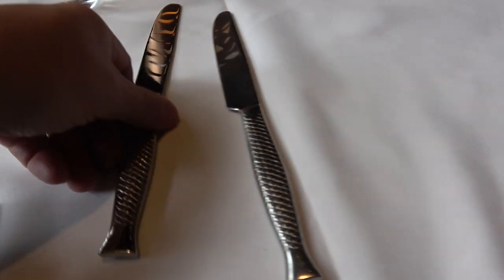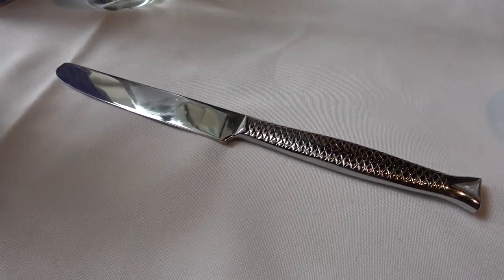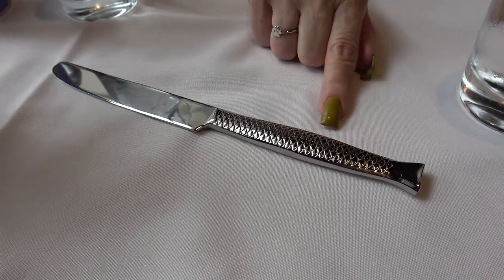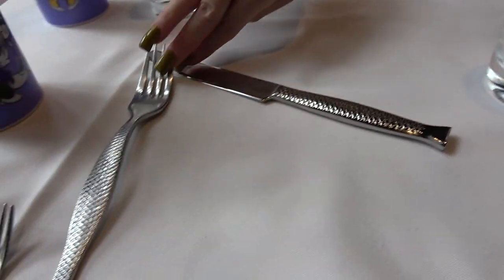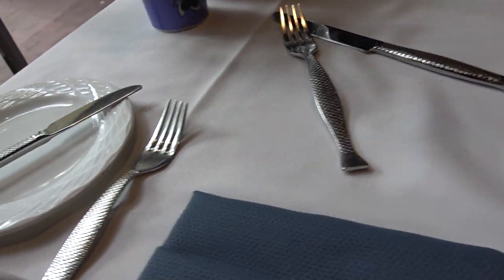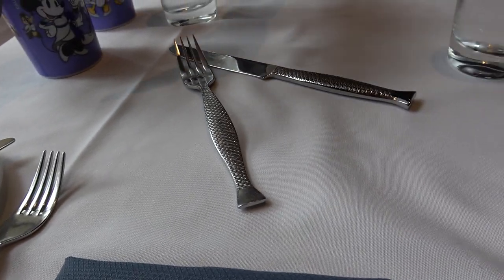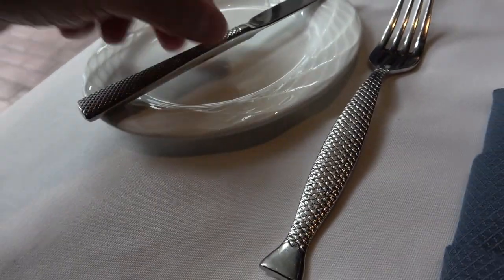It was pointed out to me that this knife is a fish. A fish with a tail. It's pretty cool, right? Yeah. It's really cool. They all are like that. Do you think they had it made or did they? Look at this one too. I don't know, but that's really cool. Actually, that one's missing the tail. Yeah. Your tail.